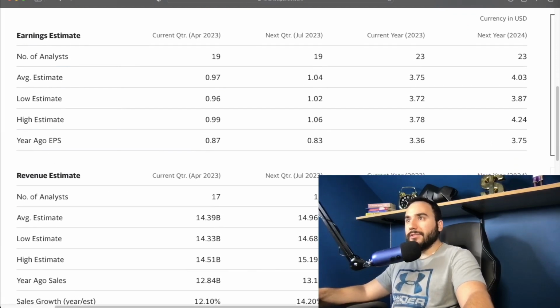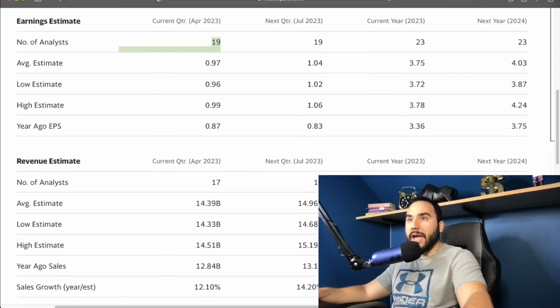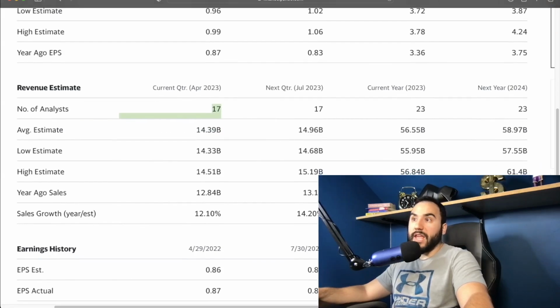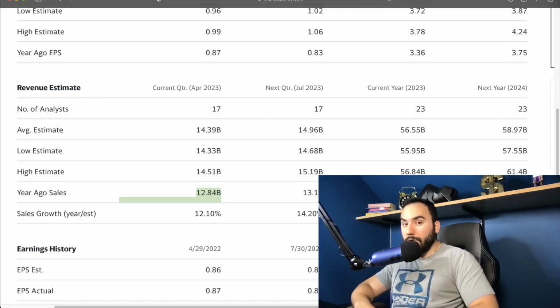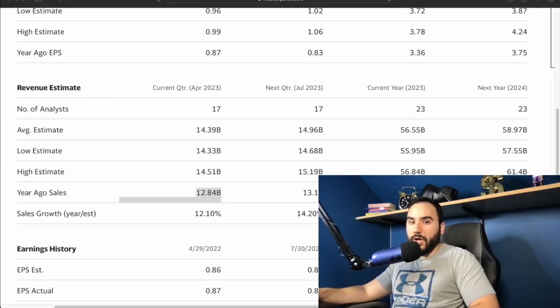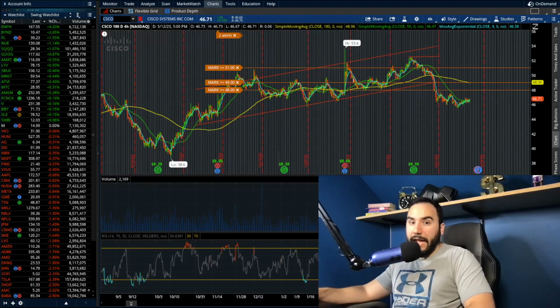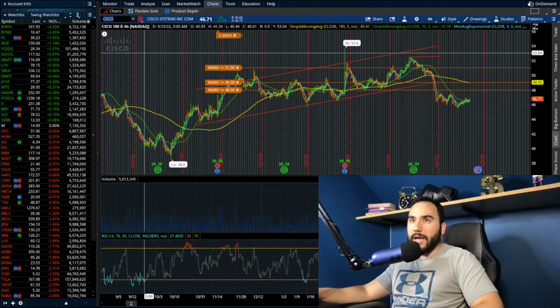So the average estimate for Cisco is 97 cents when it comes to EPS, based on 19 analysts, and the average revenue estimate is $14.39 billion on 17 analysts, with a year ago them doing $12.84 billion. So either way, guys, they're going to be growing a good chunk year over year. Roughly 12% growth for sales is expected. So let's see what direction Cisco could end up picking here on the 4-hour time frame. Do we break back over 48, 49? That would be completely phenomenal overall for, of course, the Bulls. So that is CSCO. What else do we have on Wednesday?